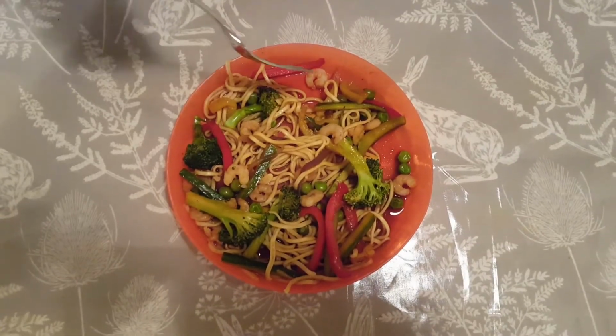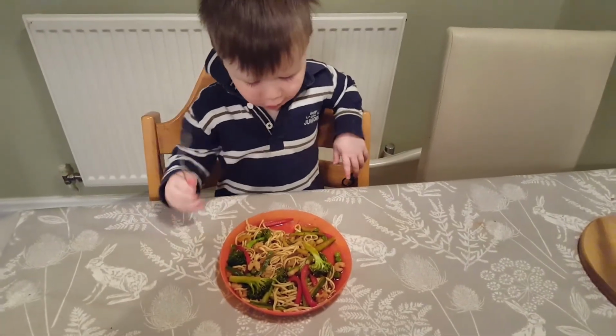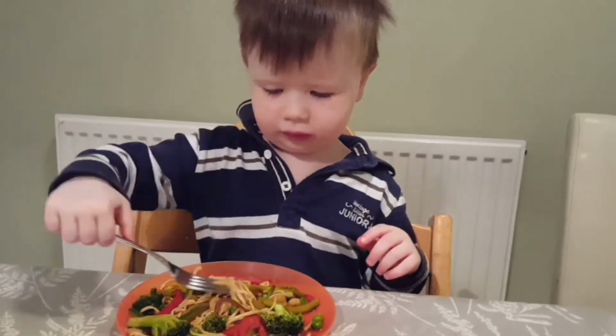For his dinner, Harry had some noodles. They were ginger and soy prawn noodles with broccoli, pepper, I think there was some more courgettes in there, some peas, and just lots of veggies that we could find in the fridge.